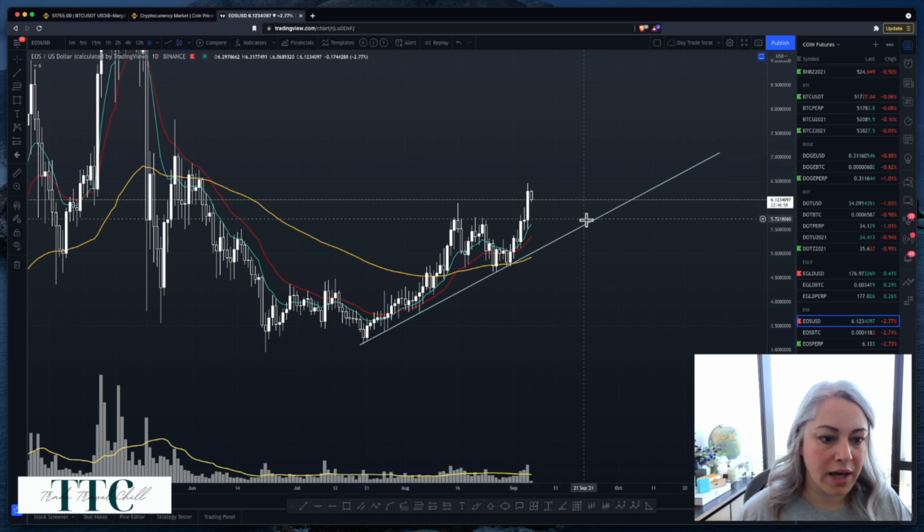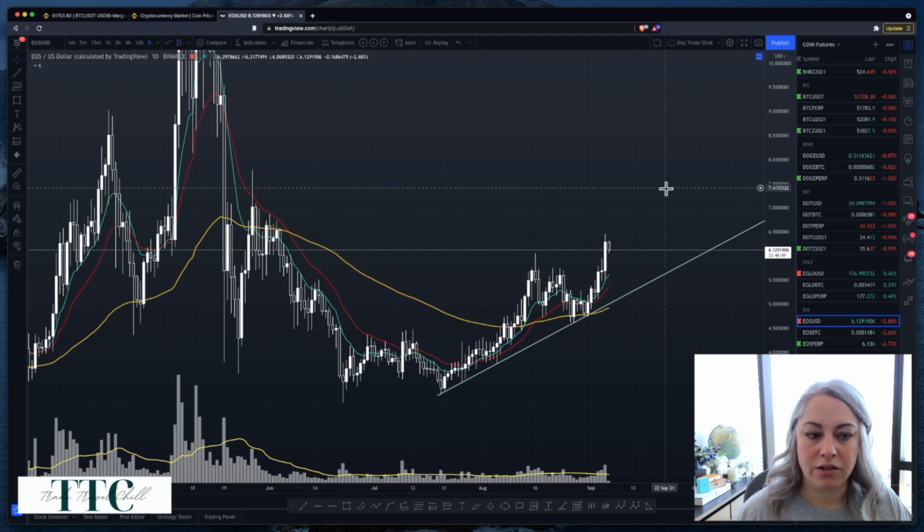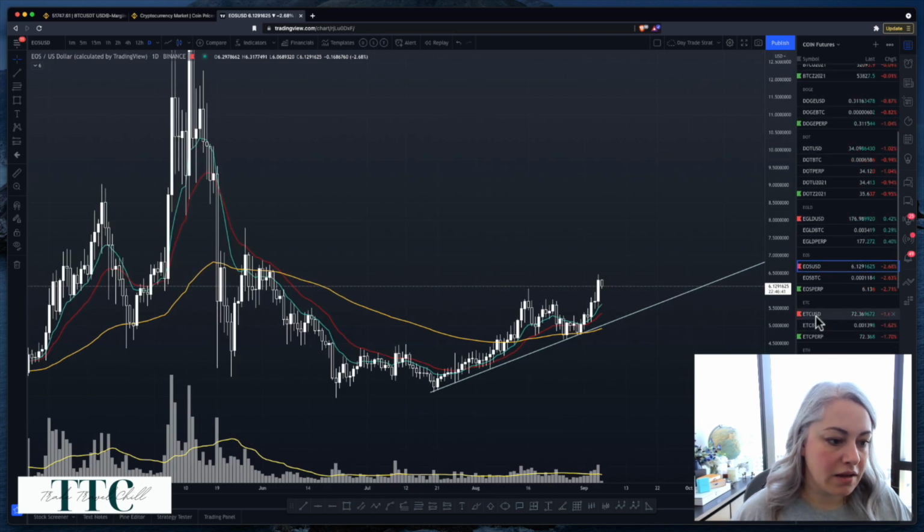And that might bring us back to this trend line for another touch. If it does, it will also retest this resistance. So that is where I would look to add to EOS for the next run. So I'm happy with EOS.